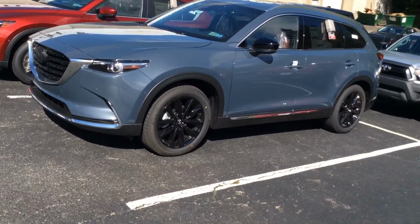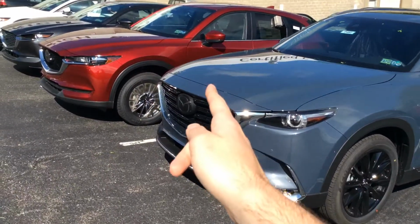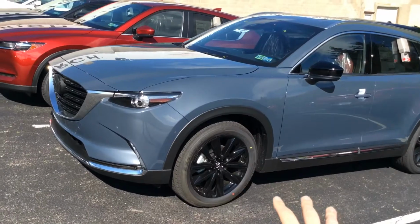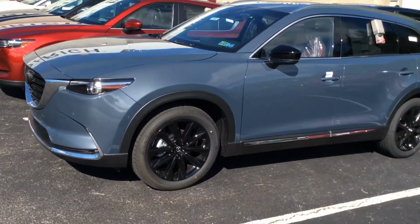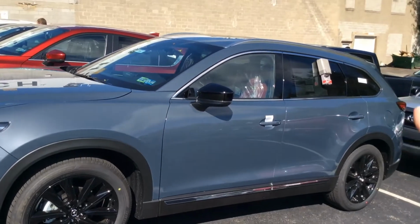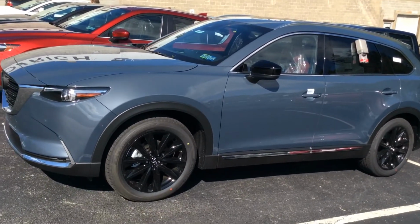Now with the carbon trim, you have a unique grille. You'll see some of these vertical slats in the grille, and you are going to have the blacked out 20-inch alloy wheels. On top of that, you'll notice that your mirror caps are going to be blacked out as well, and then you pick up the unique red leather, which I'll get into in a second.